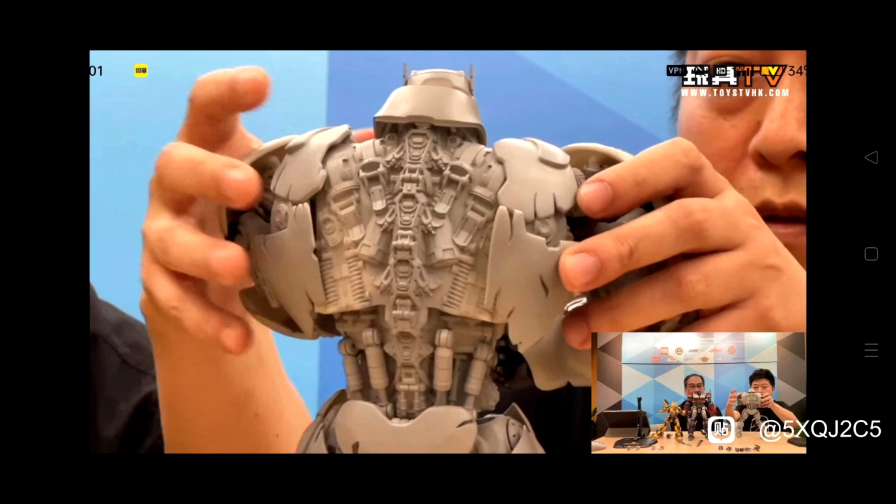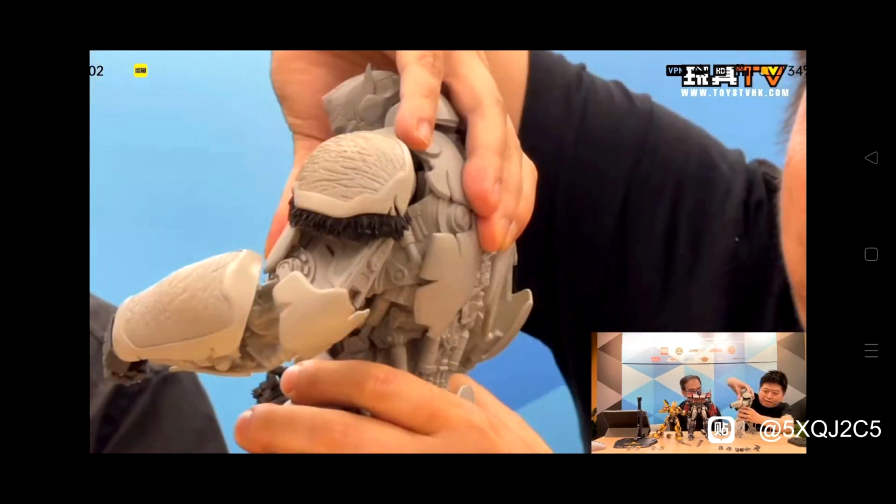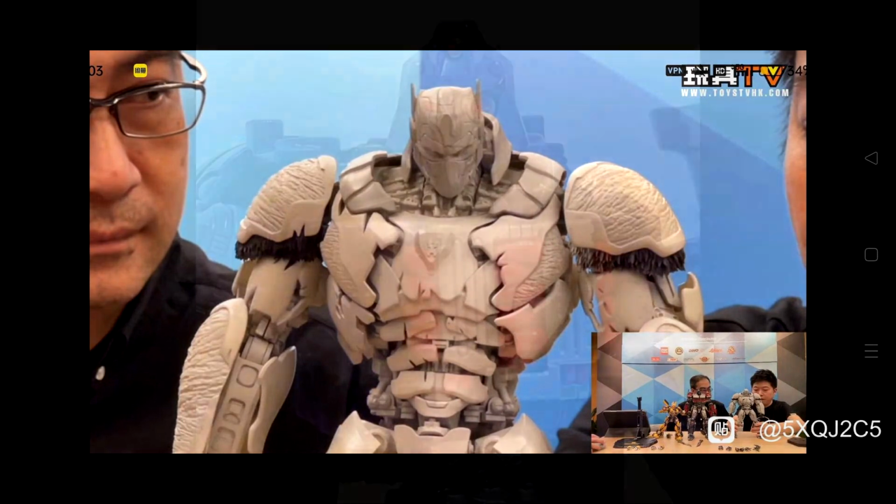Now this is a DLX, this is the bigger size, but man, that Bumblebee and that Primal look really good, and Optimus Prime's probably gonna look just as good. So there you go. 3-0 is giving us Rise of the Beast DLX scale Bumblebee and also Optimus Primal. Golly, hurry up and get my collection.